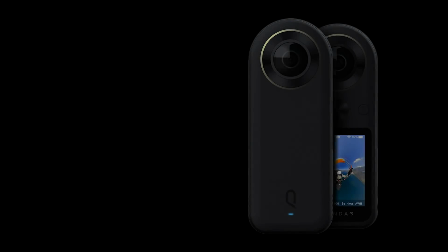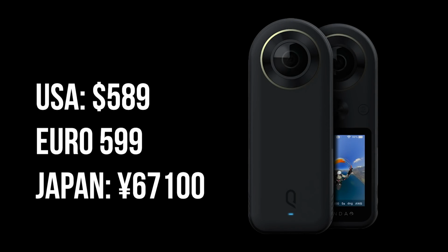The official price for Qoocam 8K is $598 in USA, but everywhere else in the world it's a lot cheaper because of the stupid trade war between US and China. So if you can buy the camera outside the US, it'll be a lot cheaper and you probably get it a lot faster too.